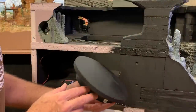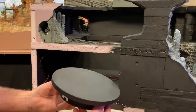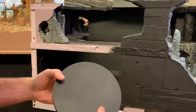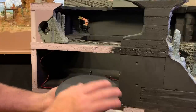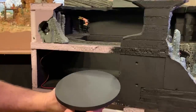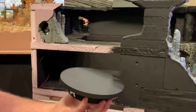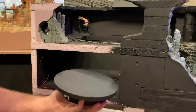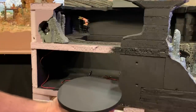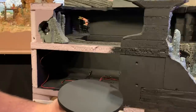Now, this little item right here is a low-geared, slow-rotating turntable. I picked this up on Amazon. These are used to display products for product photography and things like that. I thought it would be fun, you know, to put models on there and display them. I've used it maybe one time. So now it's going to become part of Cadaver Caverns. It was white when I got it. I just painted it flat black.